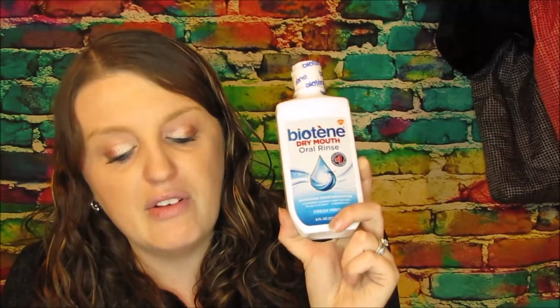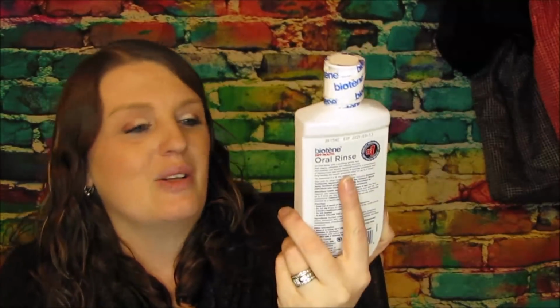Now these were $3.47. I used a $1.25 coupon that is on coupons.com. I don't think it's available anymore, but it was there, so you guys would pay $2.22 for this. But then you guys will get $2 back with Ibotta, making it just 22 cents. So I think 22 cents for this. It does help. I mean, I guess a lot of people have taken it. I don't really have dry mouth ever, but I wonder if it tastes better than Listerine. Probably not. So, got that going on.